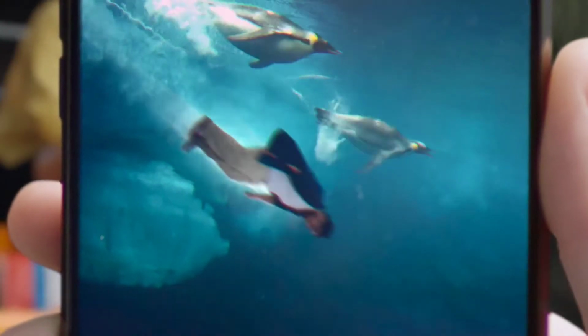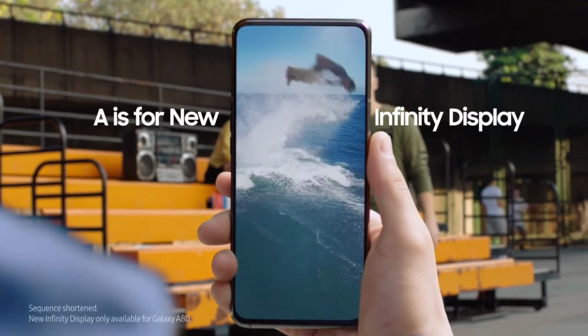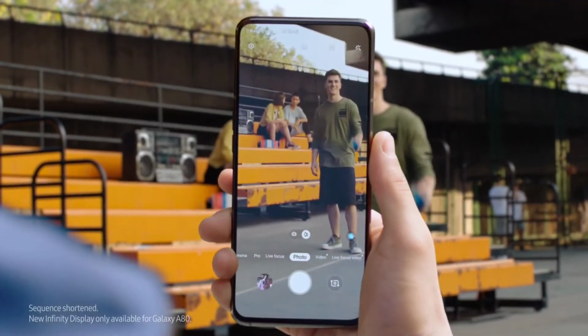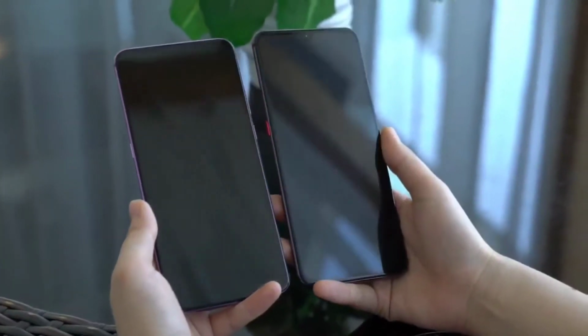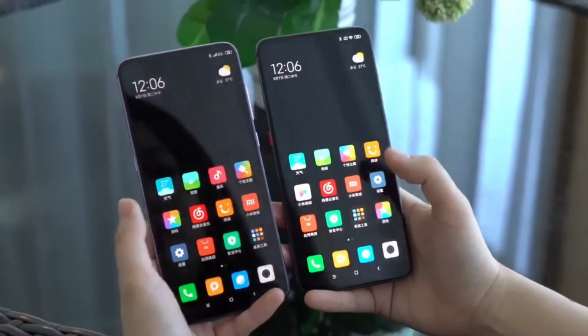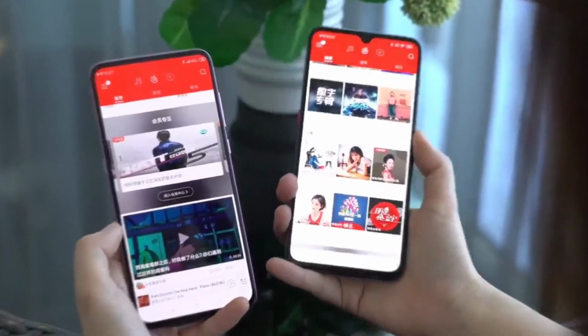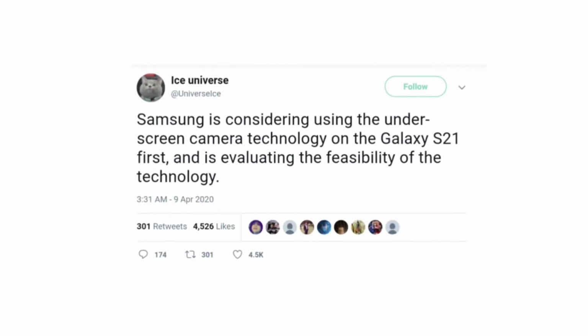But you see, in the first sentence the emphasis was on temporary because we have the under-display camera tag, which is a permanent solution for an all-display kind of look, but it's still under refinement, so it will probably take some months to enter the production line. Last year, we saw Oppo and Xiaomi showcasing their experiments with this technology, and today we have this info courtesy of the ever-reliable ICE Universe that Samsung is on it too.